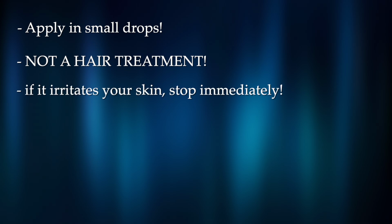If this irritates your skin, either stop using it altogether or dilute it a little more and see what agrees with your skin.